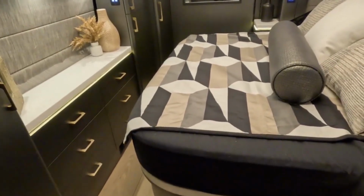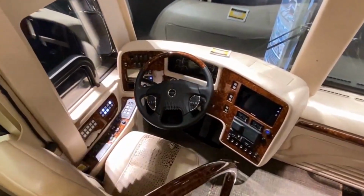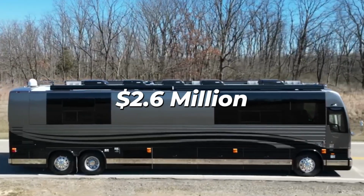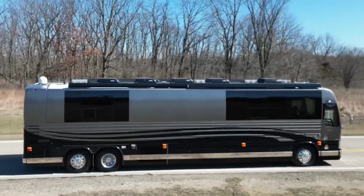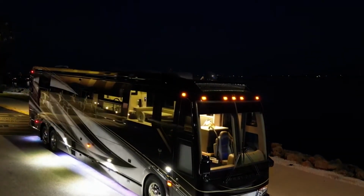solid maple woodwork. Featherlight Coaches hasn't revealed the price of the Prevost H 1480 yet, but its last Saint-Germain model cost $2.6 million. So we're confident that the next car will be priced similarly, if not higher. Buyers can request a quote from Featherlight Coaches.